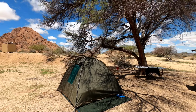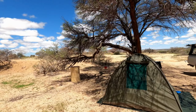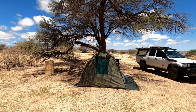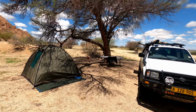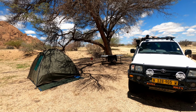This is not the only accommodation available at Spitzkoppe. You can also stay at the Spitzkoppe Mountain or tented camp, which has got those permanent tented structures, and then you can stay at the Spitzkoppe Lodge, which is the more upmarket option. Obviously it costs a bit more. So yeah, welcome to my little camp for the next couple of days, and I think next I'm gonna go check out the rock pools.